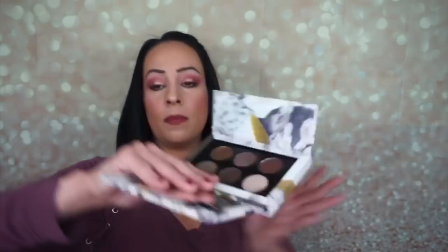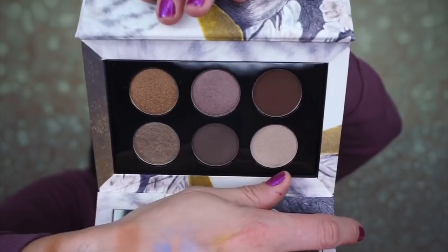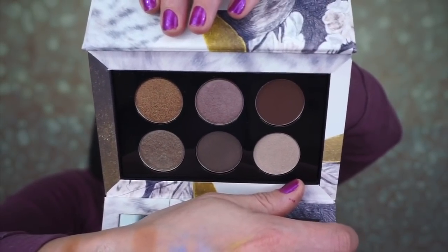Here is the Pat McGrath's Mothership Subliminal palette. Bronze palette. I haven't used this yet. I'm, like, afraid to use it because it's one of those super expensive palettes, and I'm afraid that I'm going to use it and hate it and then be disappointed. So I haven't used this one yet.